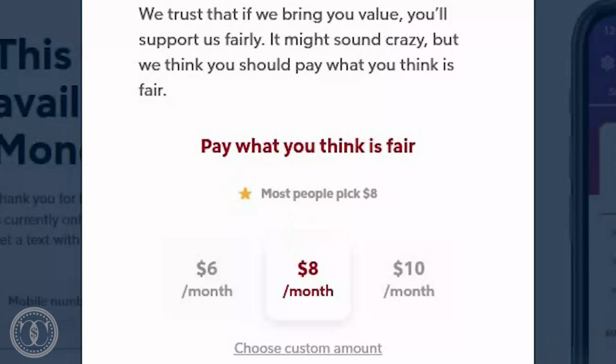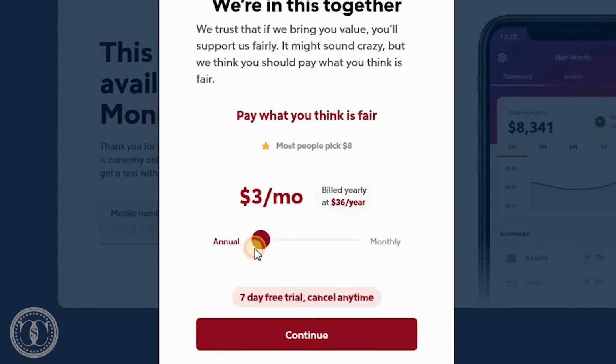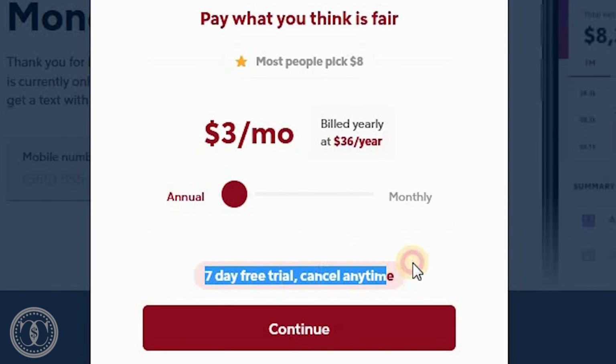How much does this cost? Pay what you think is fair. Let's see if we can do a custom amount here. 0. Nope, minimum is $3. All right, so you can pay as little as $3 a month, billed yearly at $36. So right off the bat, you're gonna be charged $36. And you have a 7-day free trial and you can cancel at any time.